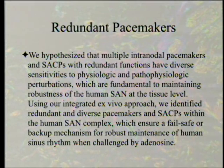Within the human sinoatrial node complex, which ensure a fail-safe or backup mechanism for robust maintenance of human sinus rhythm when challenged by adenosine. They're going to do only adenosine challenges. There's a lot of other challenges they could have done. But adenosine is the one that acts most directly on the heart.